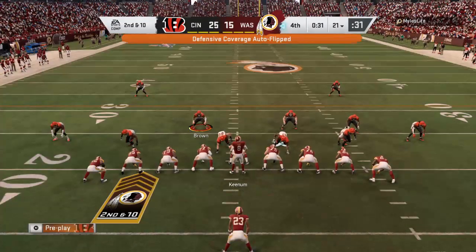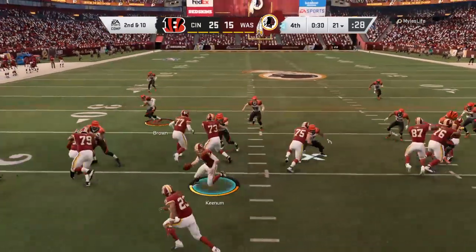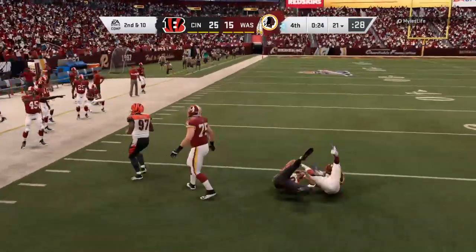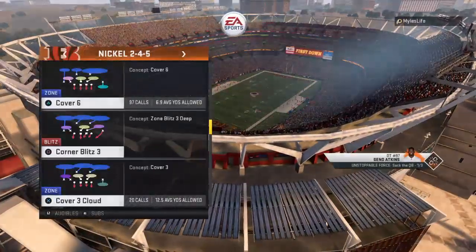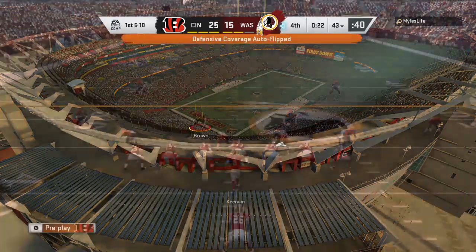From the 21, it's 2nd and 10. Check tight, check tight. On 2nd down, Love. And they're going to get this beyond the 40 before he's taken down. The Redskins now going to use the first of their 3 timeouts as they stop it with 22 ticks to go in the 4th.